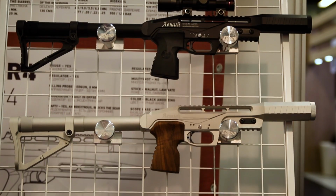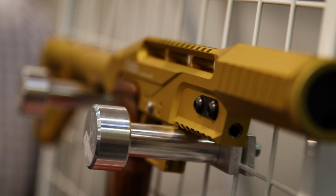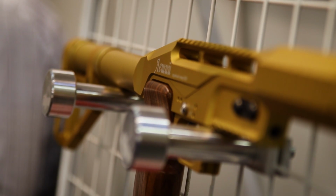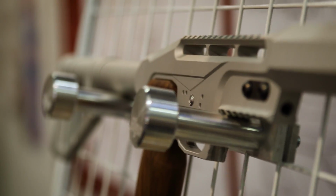And remember that Leshy that was announced last year? Well, take a look at these colors. If you want to look like a real badass, you can get a gold one. I personally fell in love with the silver one. I just thought it was a really good look for the gun.